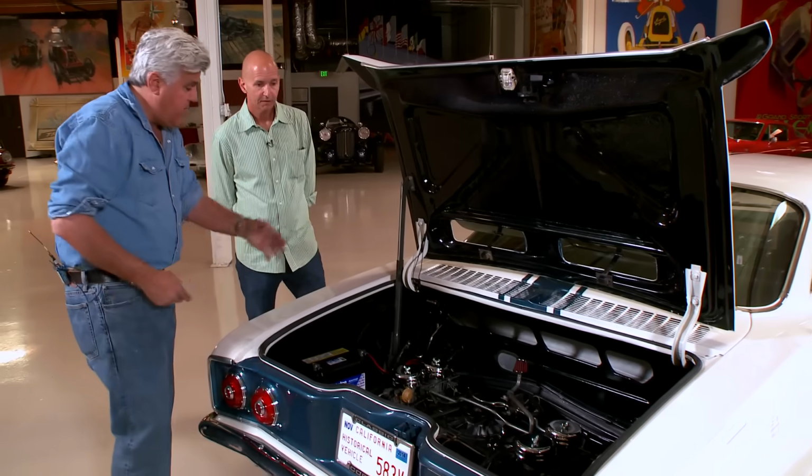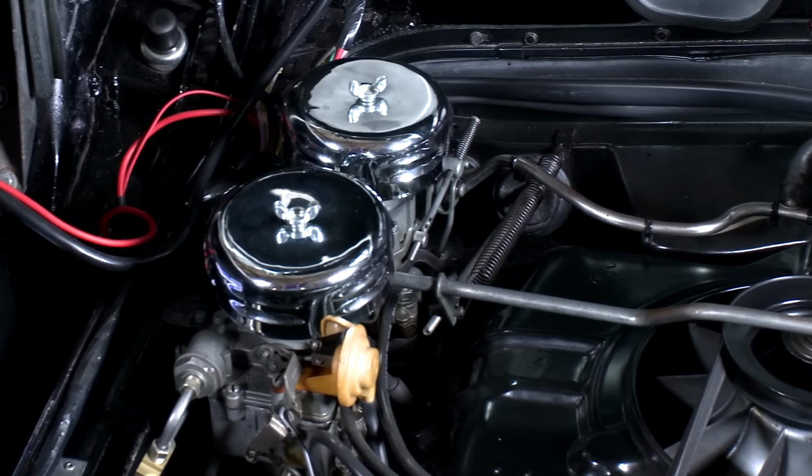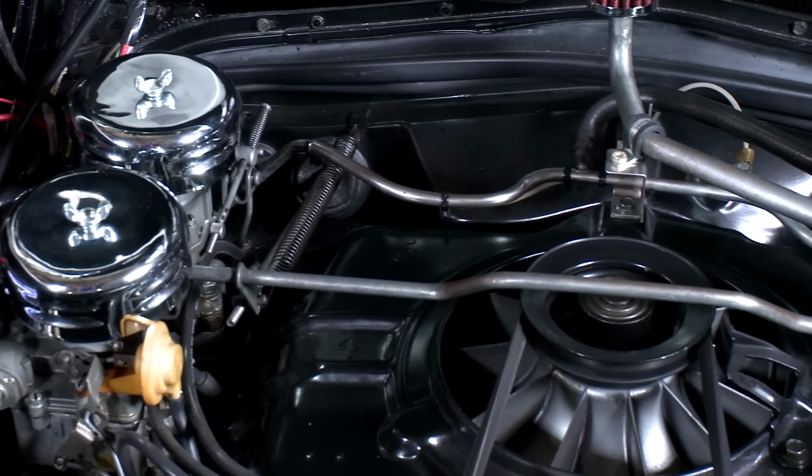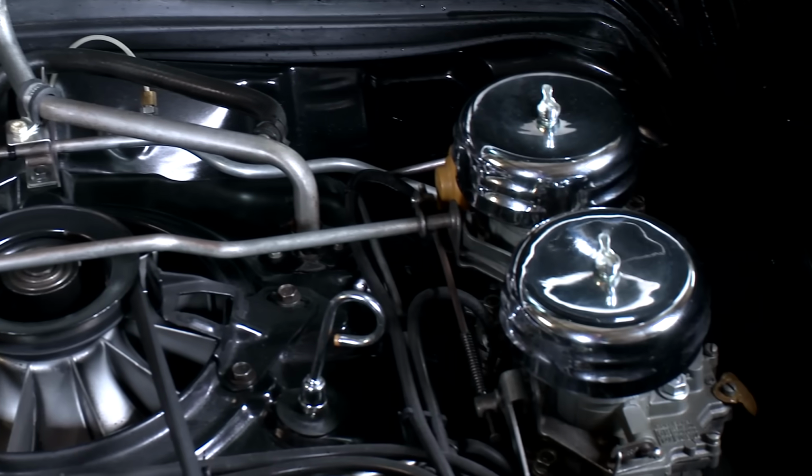Anything else you want to tell us about this? Just the original air cleaners are the chrome cleaners. We had them re-chromed. We tried to use everything we could originally in the car, and try to put it back just the way it was, minus the spare tire, because Don had moved him to the front.